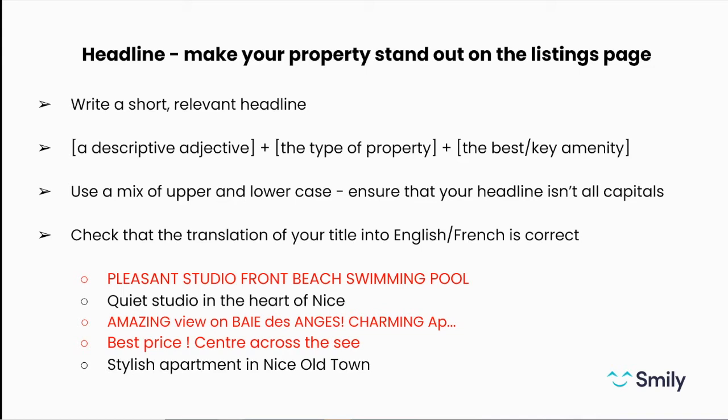Make sure to use a mix of upper and lowercase letters. Ensure that your headline isn't all in capitals. It looks much more professional if you use a title that's both in upper and lowercase rather than all in capitals. And make sure that you check that the translation of your title is correct. If English isn't your first language, then do check the English of your title. And in Smily, you can also add a French translation of your title. So be sure to check that the French is correct as well.